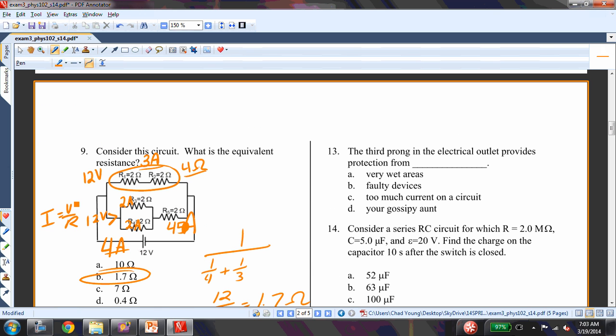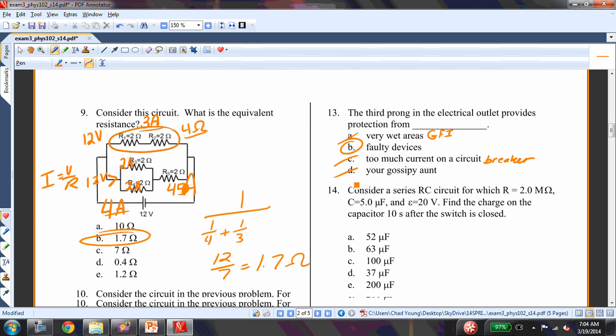The third prong in the electrical outlet provides protection from which of these? Not very wet areas. That would actually be for the GFI or the GFCI. Not too much current on a circuit. That would be for the breaker. Not ergoscopy. Yeah, that was just thrown in there. So it is B, faulty devices. Remember, if you get a short inside the device, the wire can touch the side of the case, and the case is connected directly to the ground.